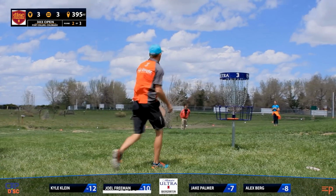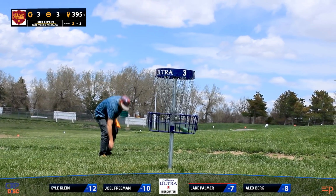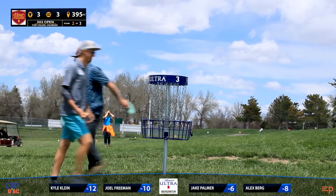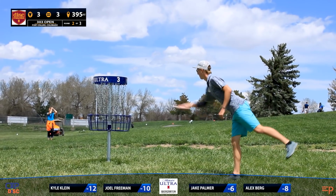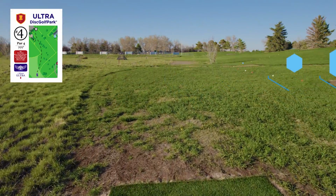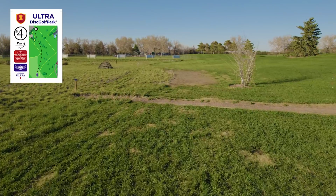That was a good par from Joel, especially from where he was at, at the top of the hill, trying to fight down there. I think par is best case scenario, and he's going to be happy about that. I like the sidearm approach he took compared to Jake's backhand approach. That wind coming right to left was a much easier shot, I would say. I agree. Here we are on hole number 4, 777 feet, par 4.